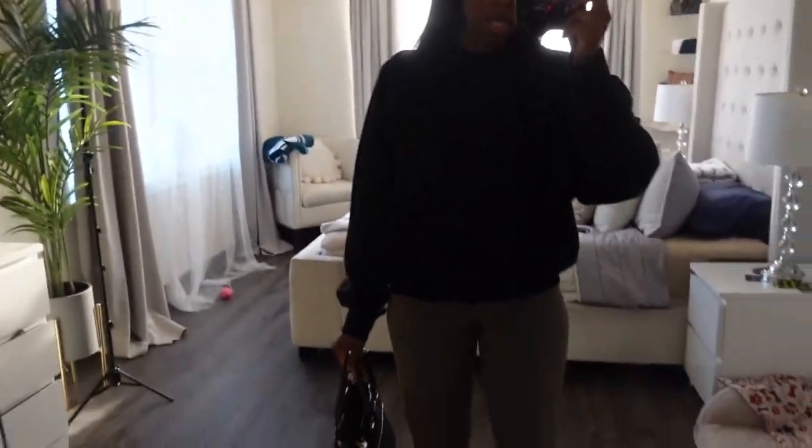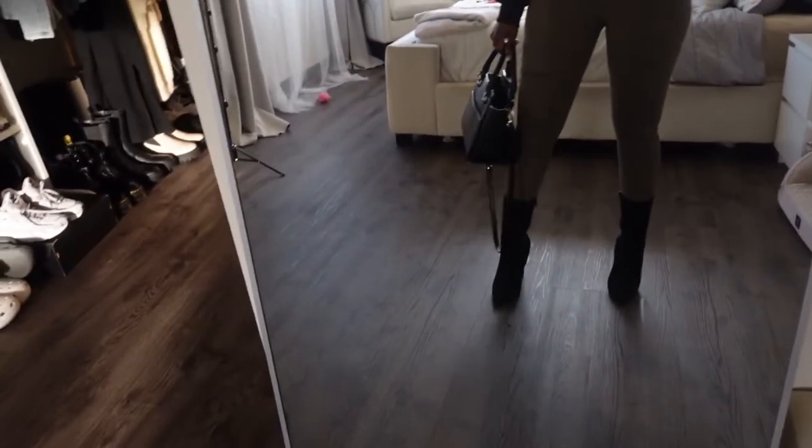Okay, so we're done doing the little makeup. I don't know if y'all can really tell nothing. I don't even wanna try. But anyway, this is the look. I have on these little pointed toe booties that I got from Fashion Nova like years ago. And then I have on my Essentials Fear of God leggings, my Kate Spade bag. I've had this bag for like 4 years now.